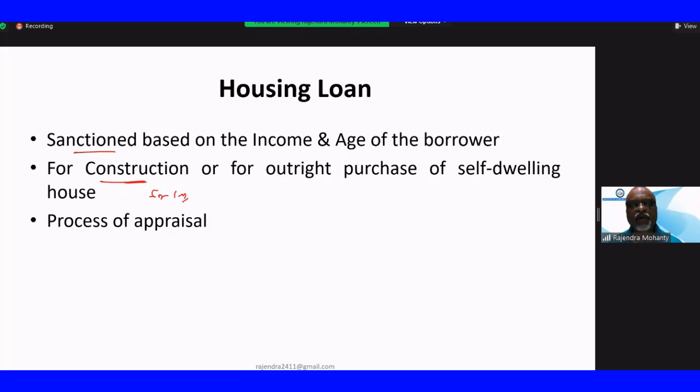But in case of a housing loan, sometimes for construction, some moratorium period can be sanctioned. A 6 month or 1 year moratorium can be given. But for outright purchase, no moratorium is given. Once the outright purchase is completed, they get the registration certificate. From the next month onwards, EMI will be started.